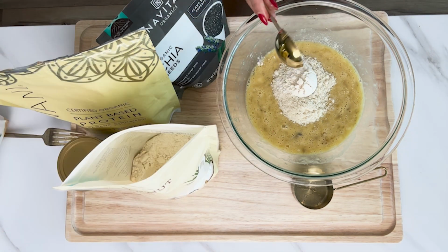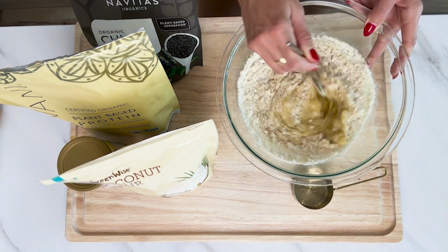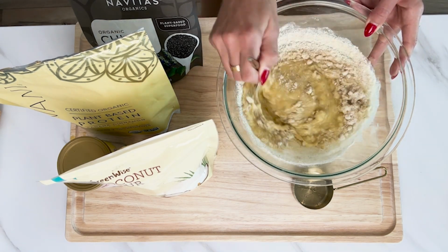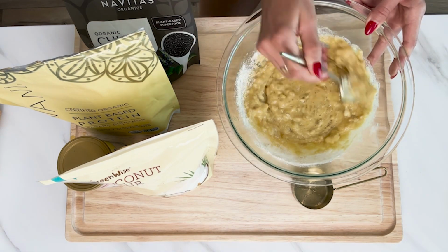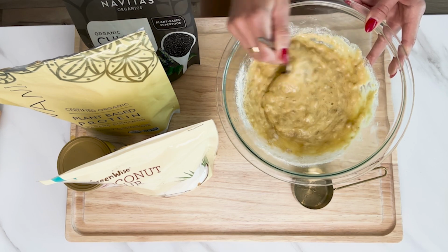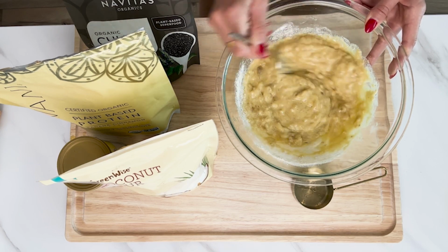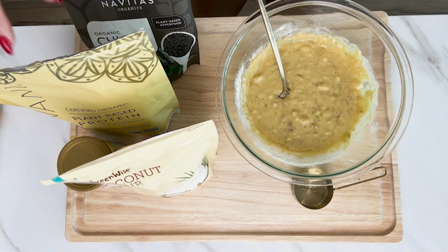It also depends on the size of your bananas, because it can make the mixture more wet or a little bit more dense depending on how much banana you are adding in. This is actually looking a little bit runny right now. We want it a little bit more thick than this, but let me go ahead and add in our protein powder.